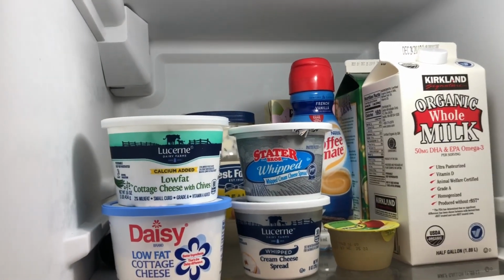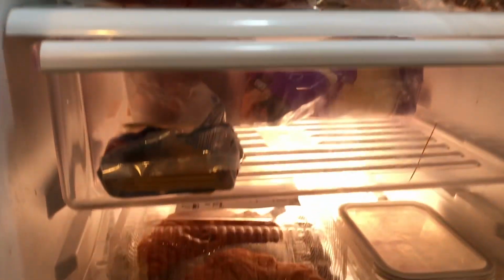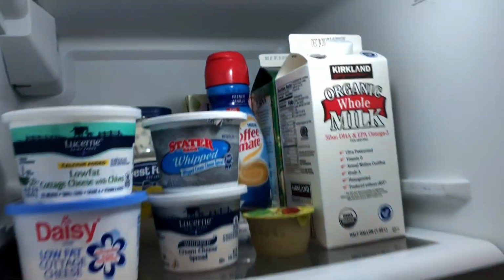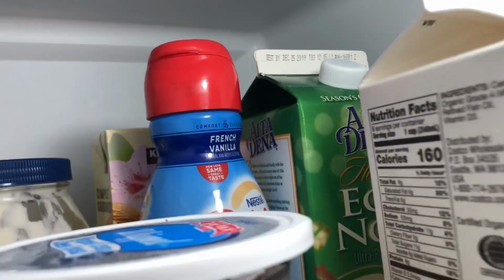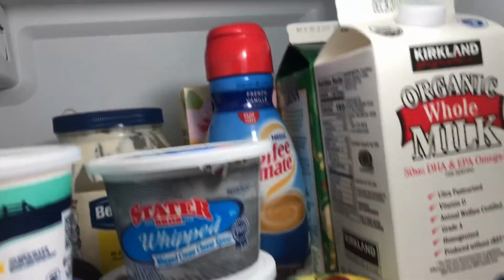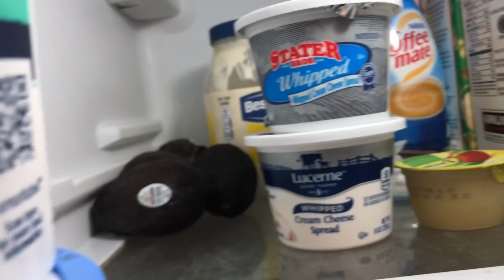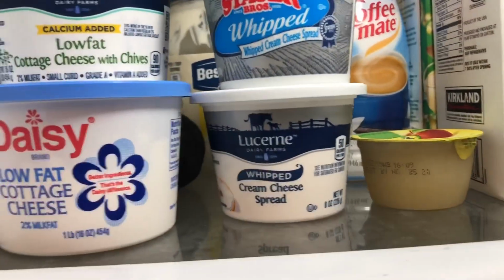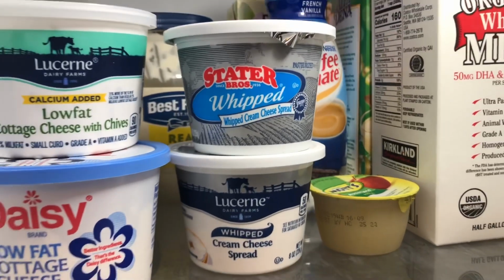Here is my fridge. I'm gonna do a little bit of inventory in my fridge before I make my meal plan, and I'm gonna show you guys what we have. Start from the top. So we still have carton milk, and we have a little bit more of the eggnog, and we got some almond milk in the back and coffee creamer, and we got some avocados. I think I'm gonna be making some guac with that for a dish.